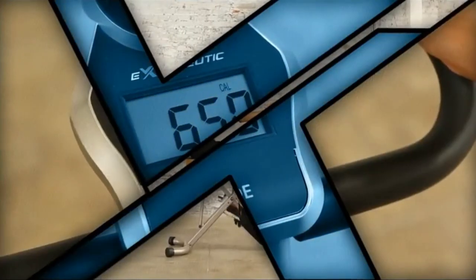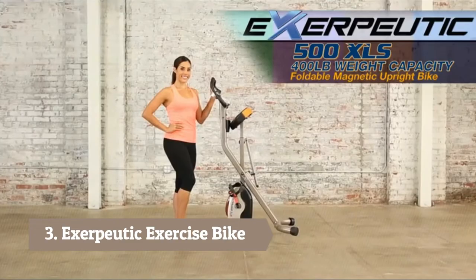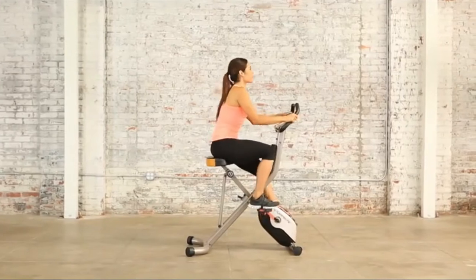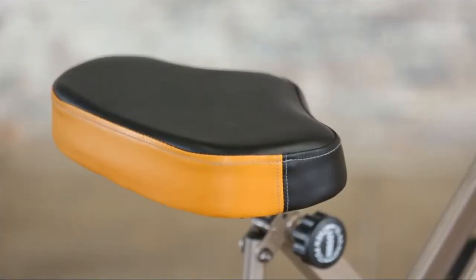Introducing the Exerpeutic 500 XLS, 400-pound weight capacity foldable magnetic upright bike, a space-saving way to get a great cardiovascular workout. The Exerpeutic 500 XLS is designed for easy mounting and dismounting and features a large cushioned seat for more comfortable workouts.